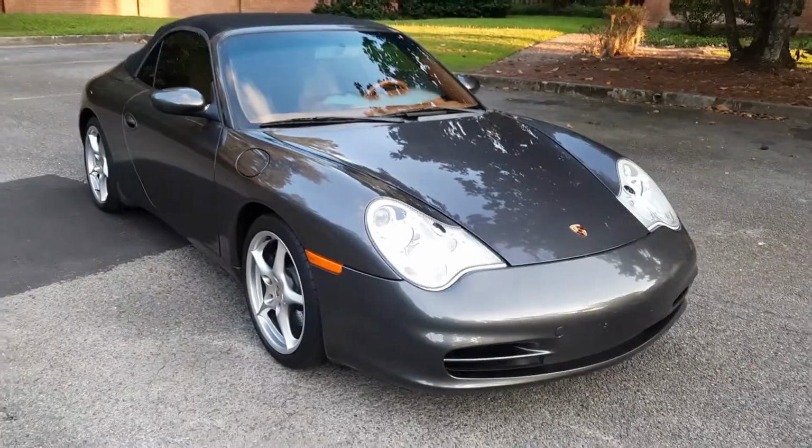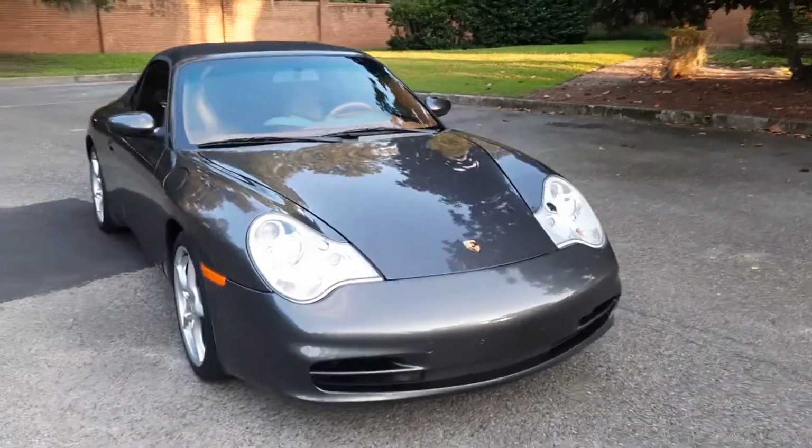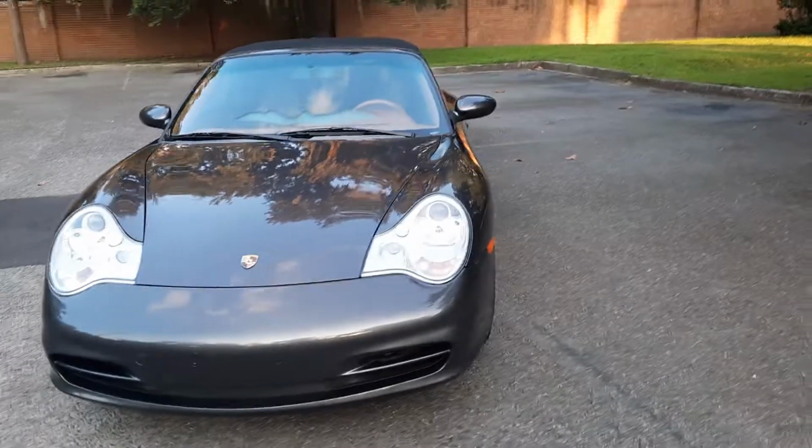Again, great, great colors. Natural brown, extended. I mean, this is gorgeous. It is gorgeous.